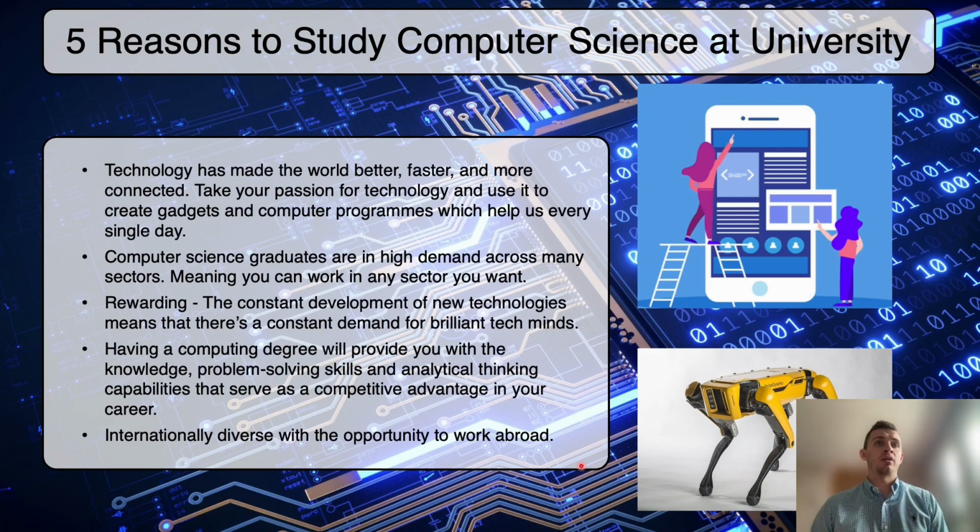It's really rewarding working in computer science. The constant development of new technologies means that there's a constant demand for brilliant tech minds. Some of the things that I've learned from lots of problem solving is once you get something working, it's one of the best feelings in the world as well. So having a computing degree will provide you with the knowledge, problem solving skills and analytical thinking capabilities that serve as a competitive advantage in your career. This also includes international diversity, with the opportunity to work abroad, because a lot of these skills are transferable abroad as well, so that's great.